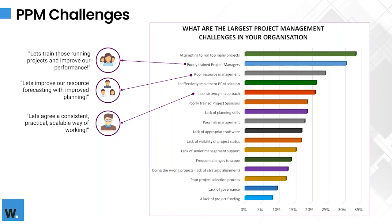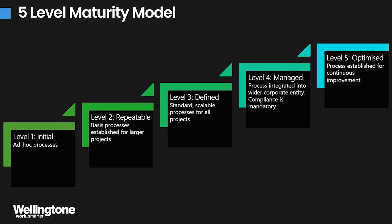And again, hopefully this does not resonate with you. Hopefully you don't have any of these challenges, but they are very common. So they're the challenges. Let's look at solutions.